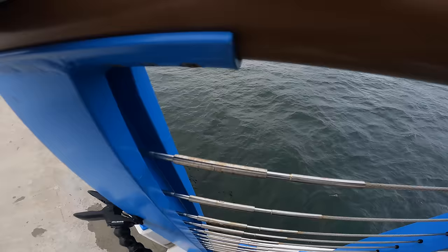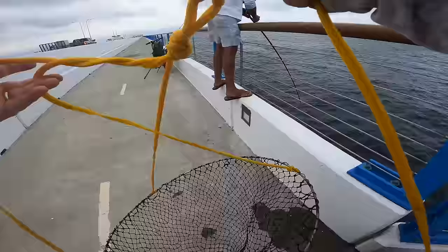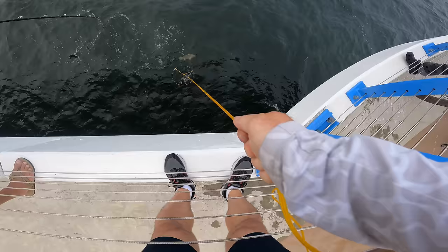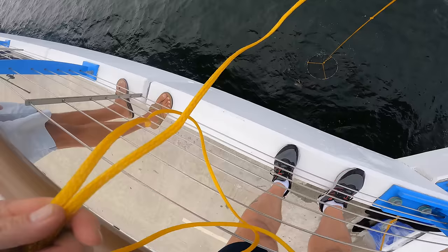Oh, nice. Yeah, I'm getting it. That's a big one. That's a horse there. That's a good one. God dang, that wind's blowing the net. Oh, let me get the net away. I don't want to cut it. Hey, hey, hey. There you go.